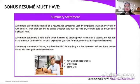So remember, this is optional on the resume. I'm not saying that you must put a summary statement. This is optional, but it will help you and also the employer to have an overview. Some people like to add their goals and objectives too. So remember, in your summary statement: key skills and experiences, objectives, and what makes you stand out. So this is your goal.